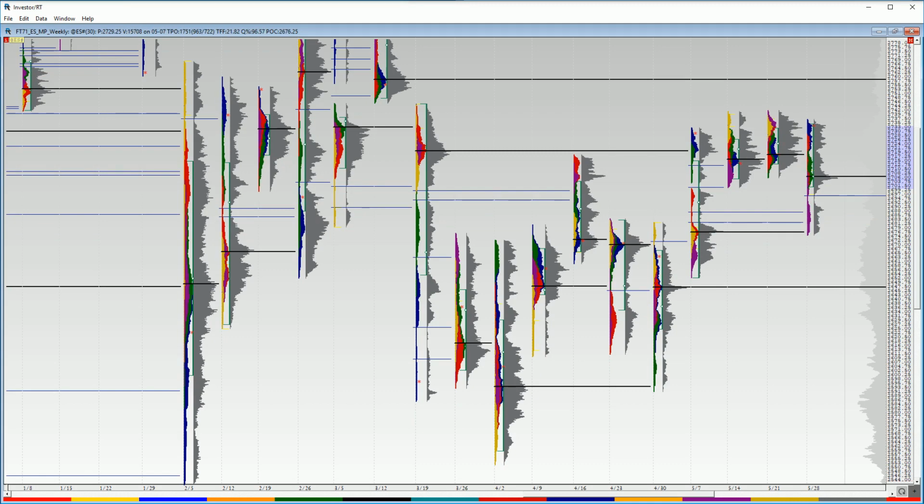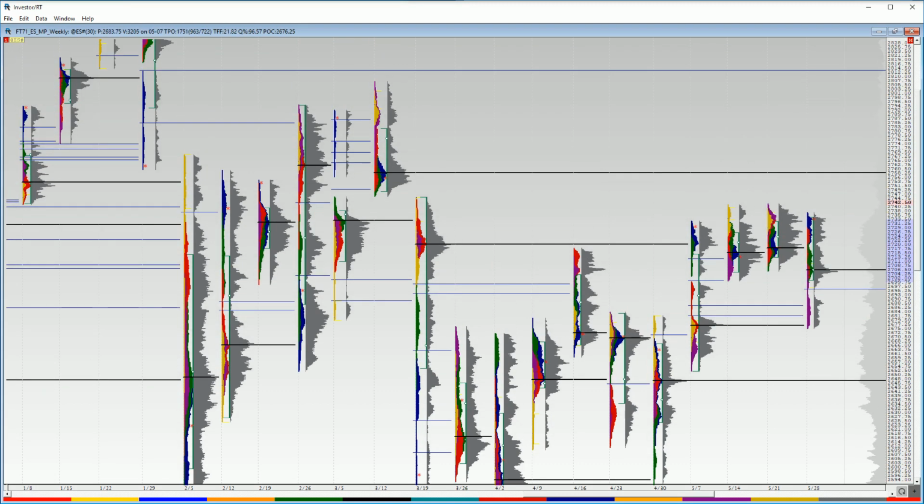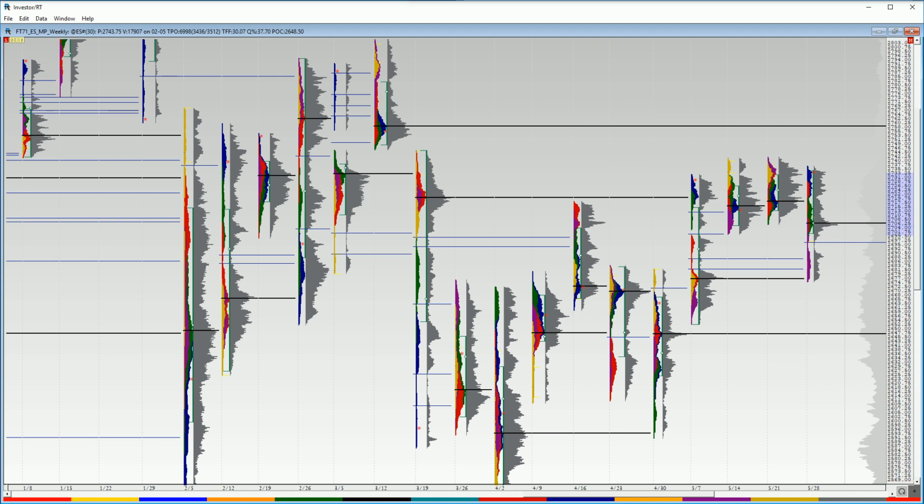Each one of these represents 1 week of trading in the ES. The coloring is based on the day of the week. The colored part is TPO charts, time-based charts, and on the right, those are volume at price or volume profiles. You can see that since the second, we have been trading sideways in this 2600 to 2740 range for the last 4 months or so.